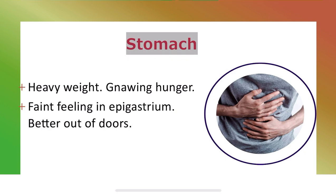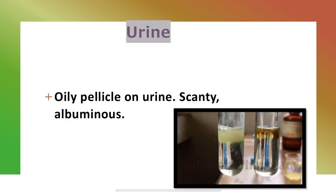So what do you mean by gnawing here? Gnawing hunger is something which is concerning the person so much. All the time the person is hungry. It is causing him a lot of worry. Faint feeling is felt in the epigastrium. It is better out of doors. So when the person goes out, the complaint is ameliorated. The faint feeling is in the epigastrium.